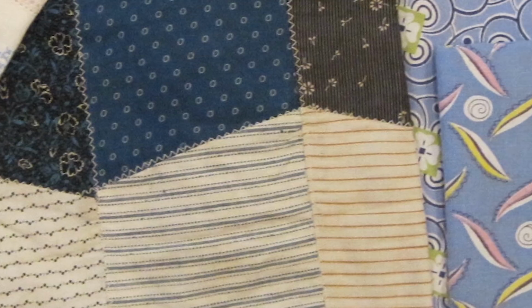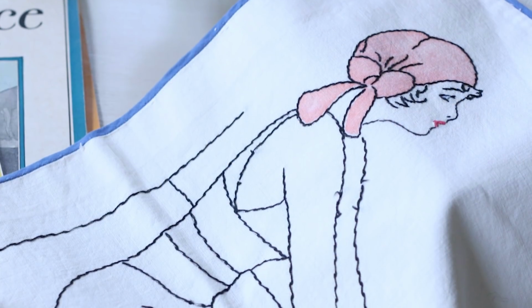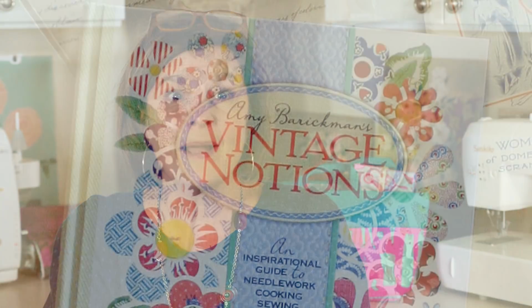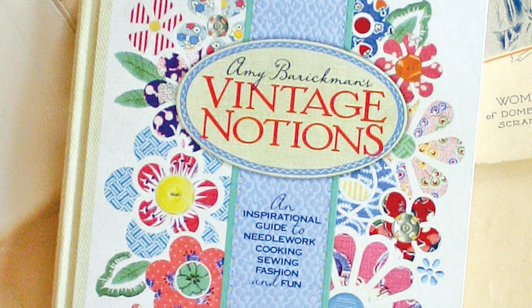I will be sharing content from my collection of fabrics, patterns, and projects. My focus will be sewing, embroidery, dressmaking, and fashion in a vintage made modern theme. My book, Vintage Notions, will be our guide month by month. Here is a little preview of what's in store.